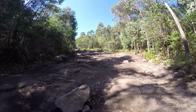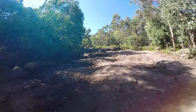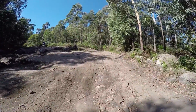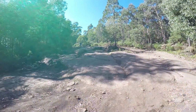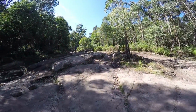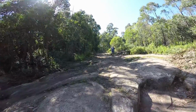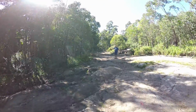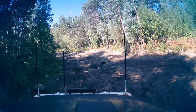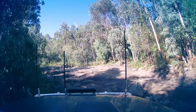Having a walk on Gentle Annie, checking out, see which might be the best way to go. To the right looks okay, or if you want a bit of a rock climb, you can go to the left. So choose your own adventure. So I'm going to go up the middle. Nice and steady.